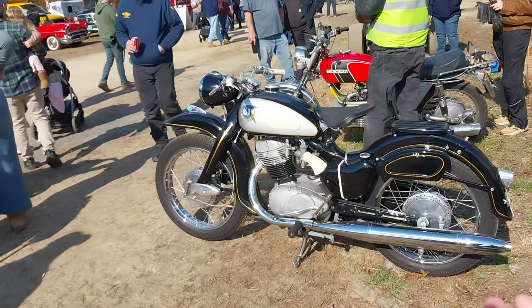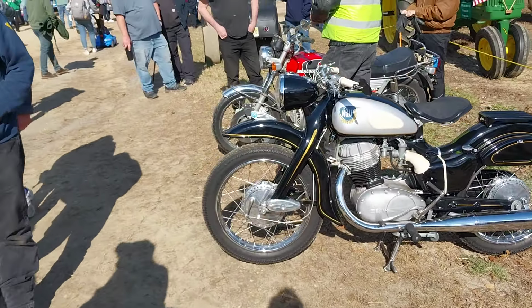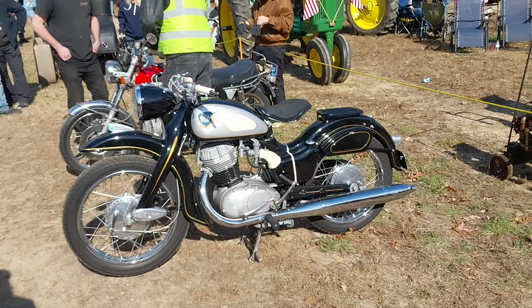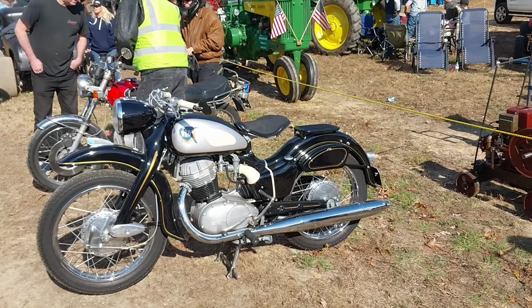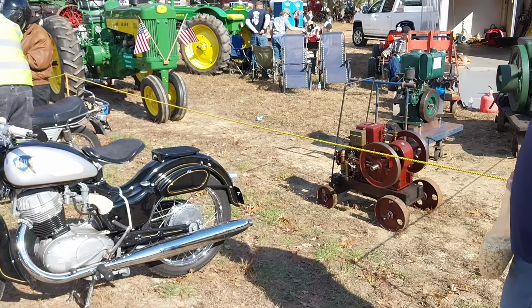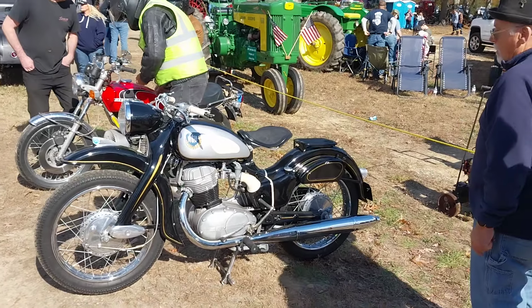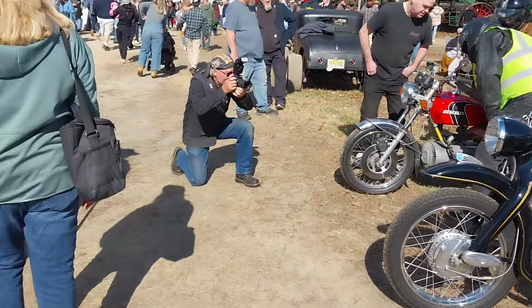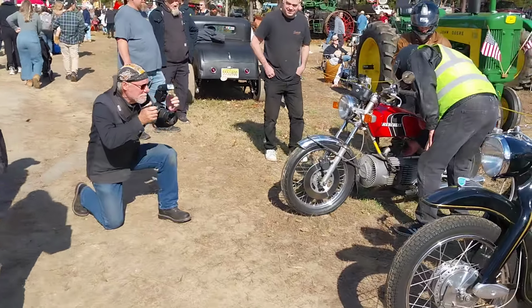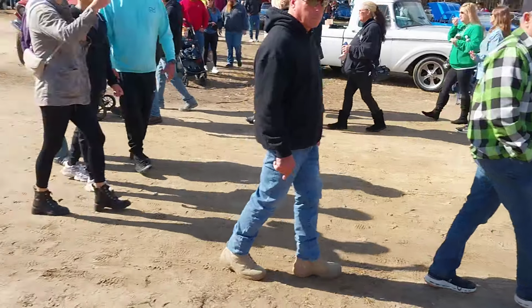Now we got some bikes. This one, a German NSU. And one is a Hercules, which is pretty rare because it has a German Sachs engine. And it says Wankel on the side, a nod to Felix Wankel, the creator of the rotary engine. Yes, all those famous Mazda rotaries, they came from a German guy, which is pretty nice.